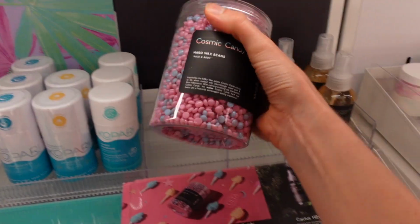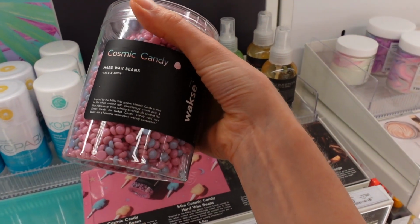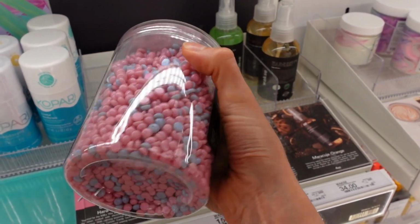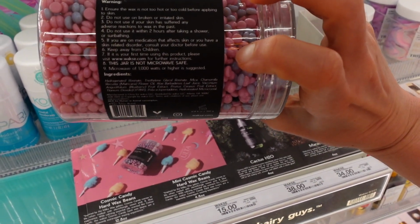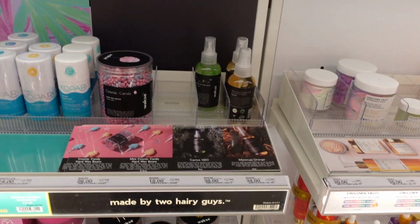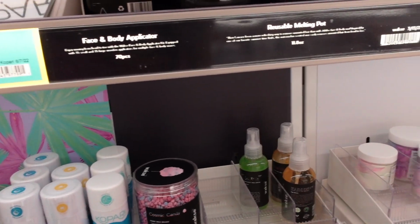Hard wax beans. This is for waxing. Heavily extravagant waxing experience. That just seems like way too much work. Just get those NADS ones if you're going to do at-home waxing. I've used those before. They work pretty well.